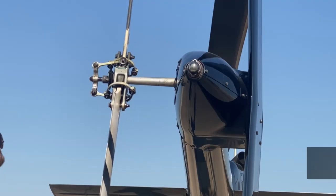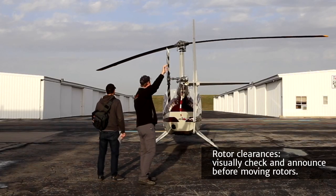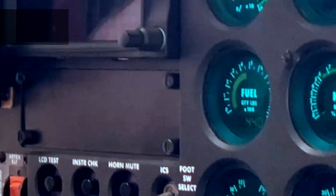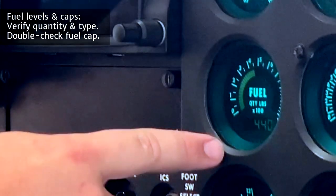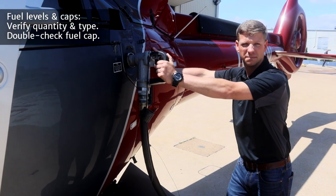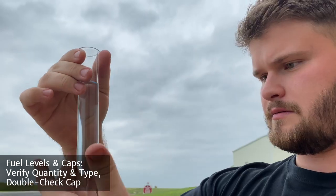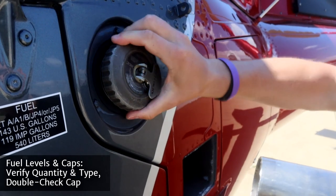Rotor clearance. Verify blade tip paths are clear of obstacles. Announce before you manually move a rotor blade so that other people stay clear. Fuel levels and fuel caps. Use a trusted method to verify fuel level and correct fuel type. Don't use the aircraft fuel gauge as the sole measure of quantity. Always check that fuel caps are secure.